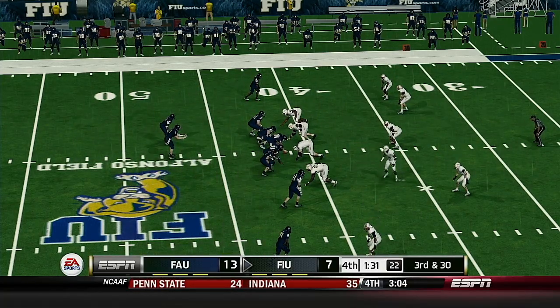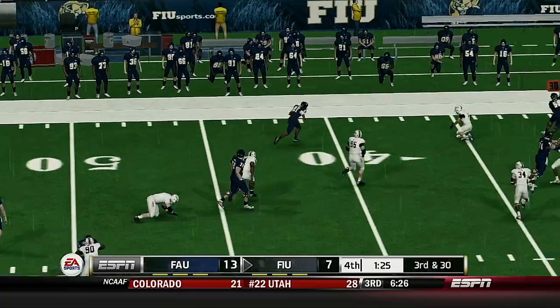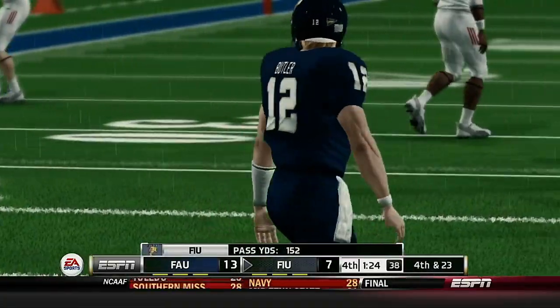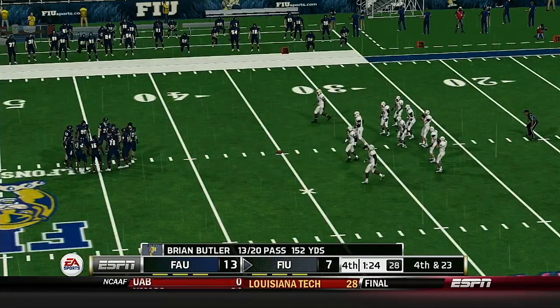Just under two to go in the game. Here we go. Delivers to the halfback on the screen. Well, a lot of frustration by that offense, but you've got to give the defense credit for coming up with a stop in this quarter in a game this close. So they're going to go for it here.